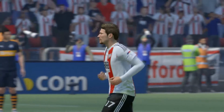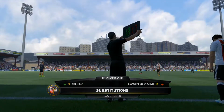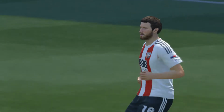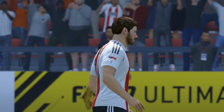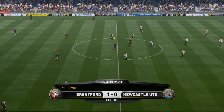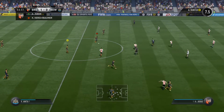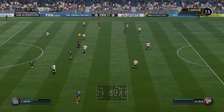Substitution for Brentford. He's going to make a change now. Well, that was the opening goal. We've had to wait to the second half to get it, but it's come now. Matt Ritchie. Jesus Gámez. Vernon Anita. Amiobi. Could be dangerous.